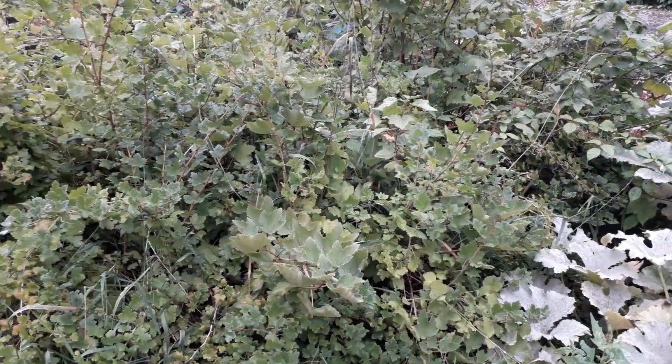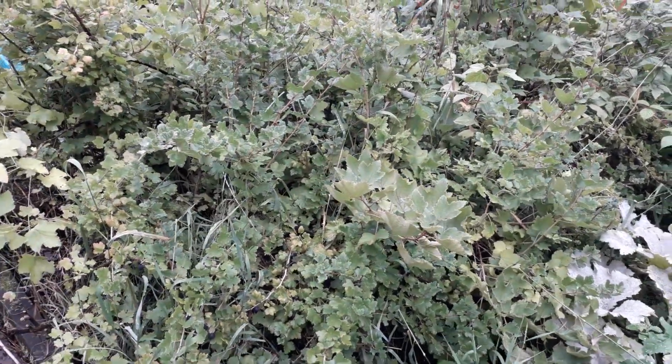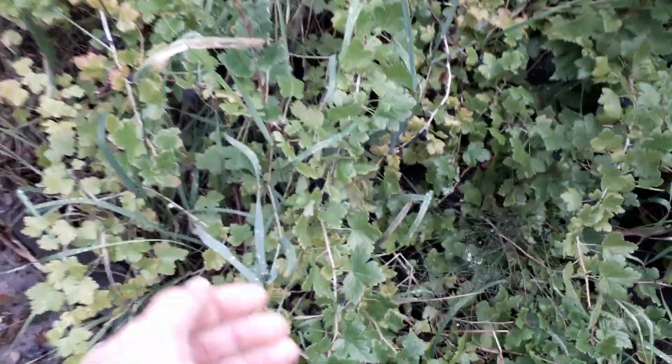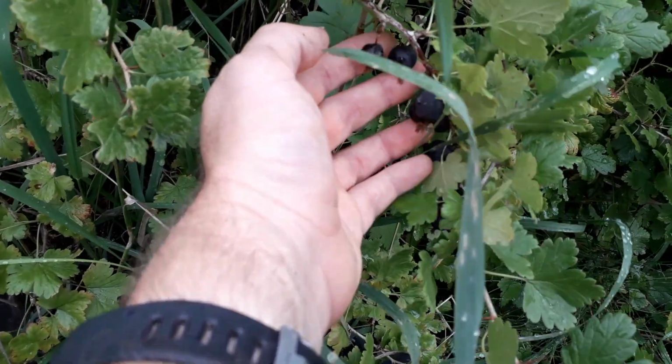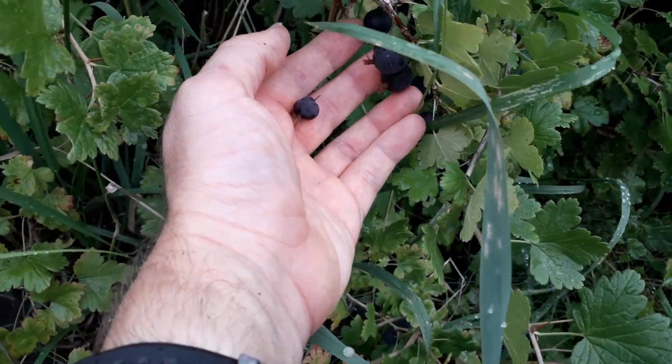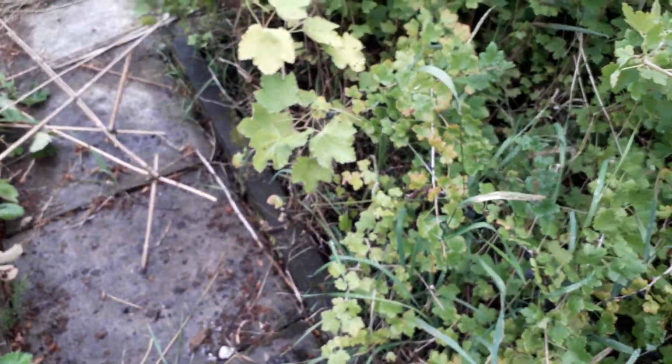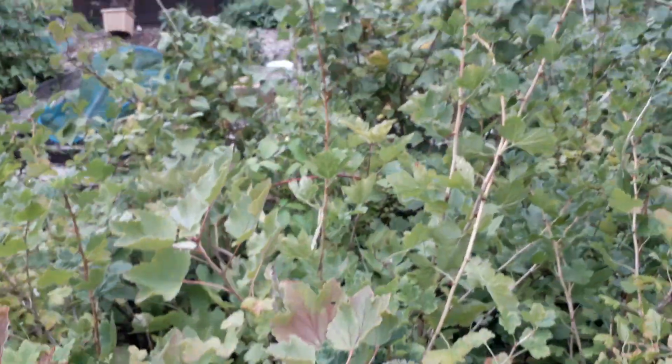Okay, so this is the fruit bushes. There's blackcurrants, there's gooseberries, there's redcurrants in there. I've had about 4 kilos of gooseberries off there. I left some on for the animals, the birds. As you can see, there's still some falling off because they're so ripe. Some red gooseberries on there. I made gooseberry jelly last night, so I'm using up everything I've got.